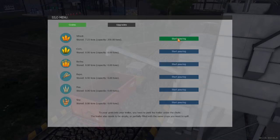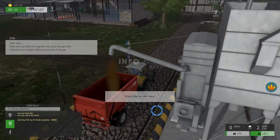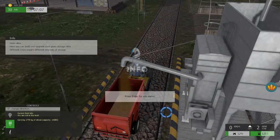So, what would you like us to do? Start pulling. We have 7.23 ton. That's what we took off the field, I guess. Because I don't assume we had anything. They wouldn't be that nice to us.